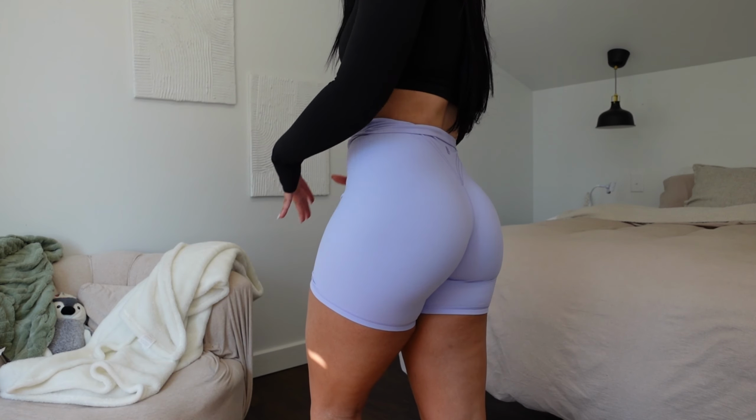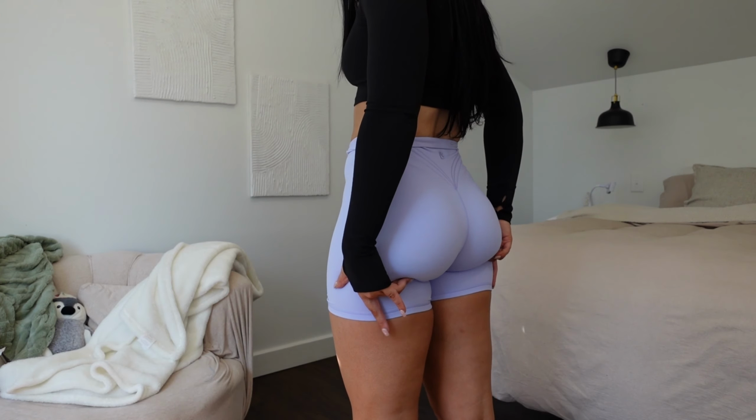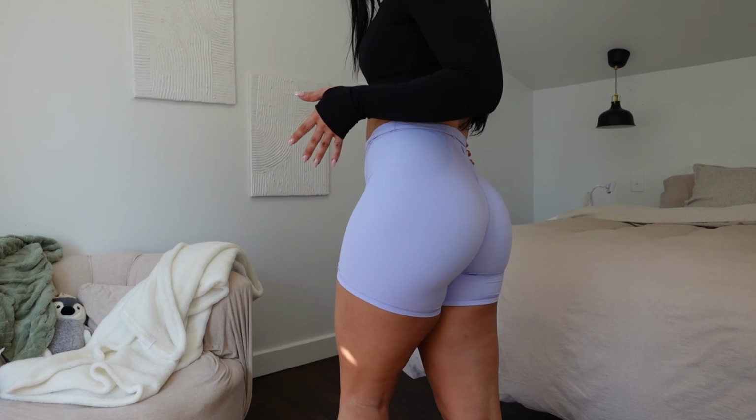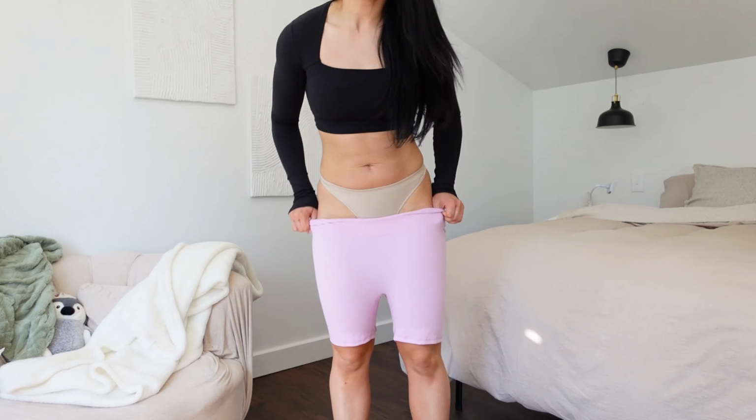not gonna have much tummy control and you're not gonna have much of a glute lift or just contour in general compared to the hidden scrunch or the seamless. I like these shorts because they're buttery, soft, really comfortable, but they don't do a ton for my glutes. I would say they definitely fit more like a Rosa short, a Rosa legging in my opinion when it comes down to the sizing.